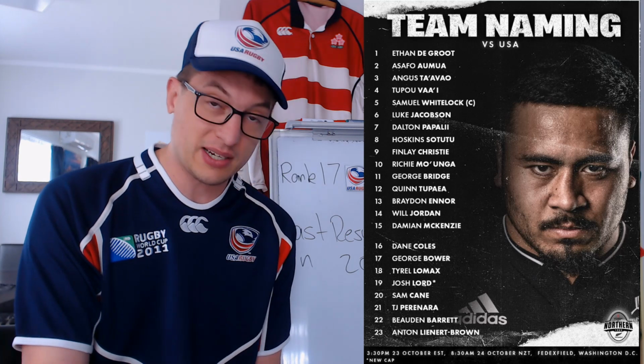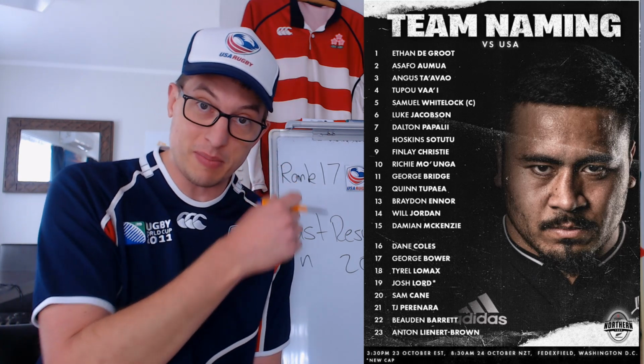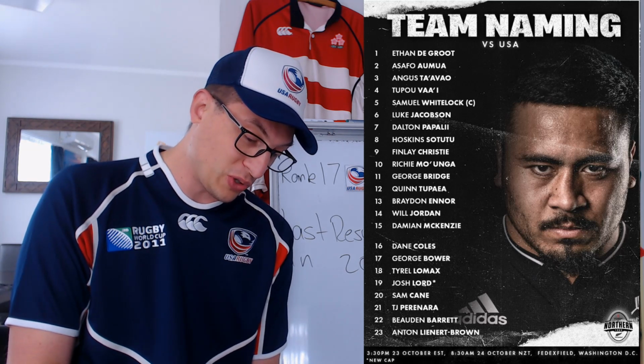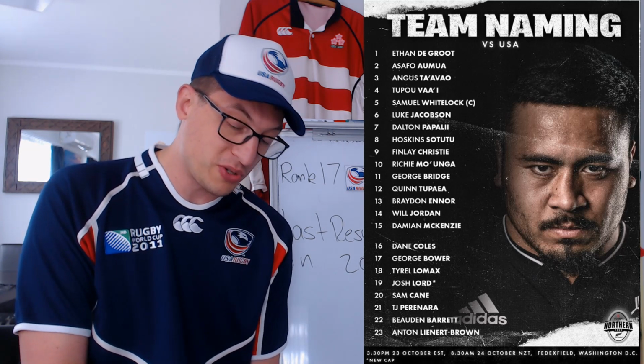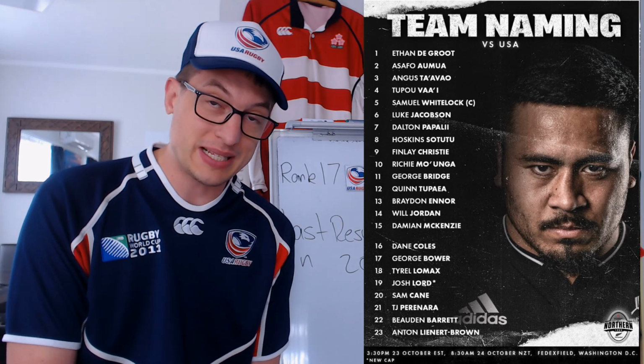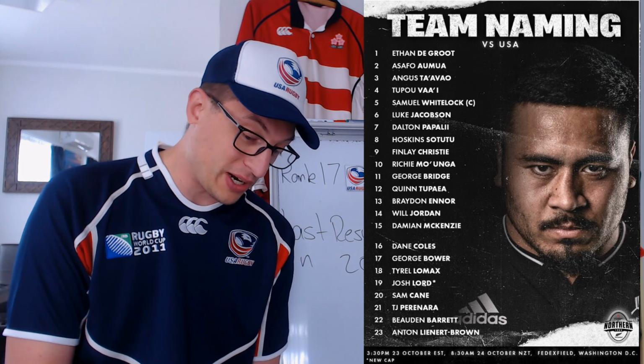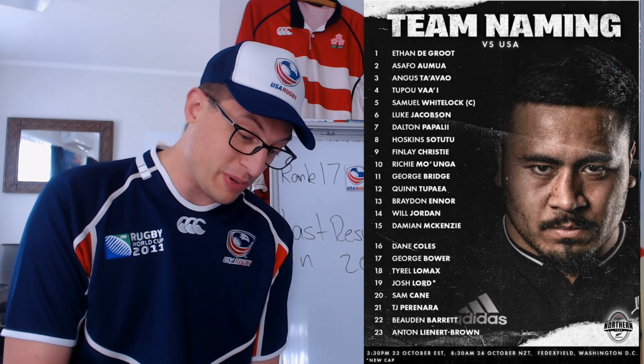Tupaia and Enor, another couple of guys who've not had a heck of a lot of time, but both show a lot of potential, if Enor can stay fit especially. And Will Jordan and George Bridge, the two Crusaders wingers, plus D-Mac at fullback. Like, these guys could score a lot of tries, man. Like, this is a bit worrying.